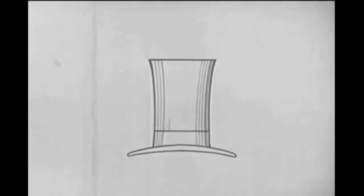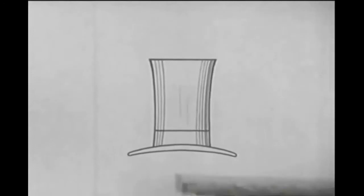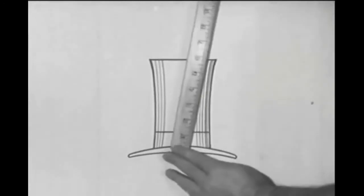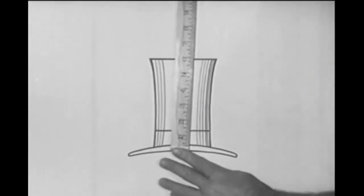Width of the brim? Well, obviously, yes. It would be absurd to think differently. But wait a minute, let's see. So, 6 inches. And so, exactly 6 inches.